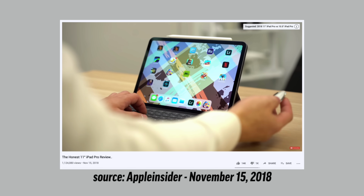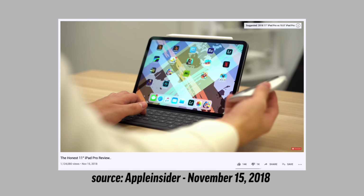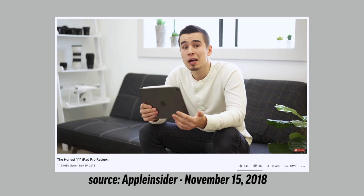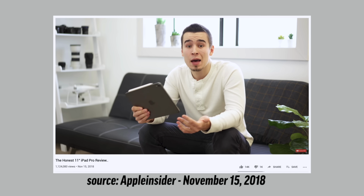So it's not that Apple can't add mouse support to the iPad, it's because they don't want to. Apple may continue adding computer-like features here and there, but the iPad Pro will never be a true laptop replacement until Apple wants it to be.